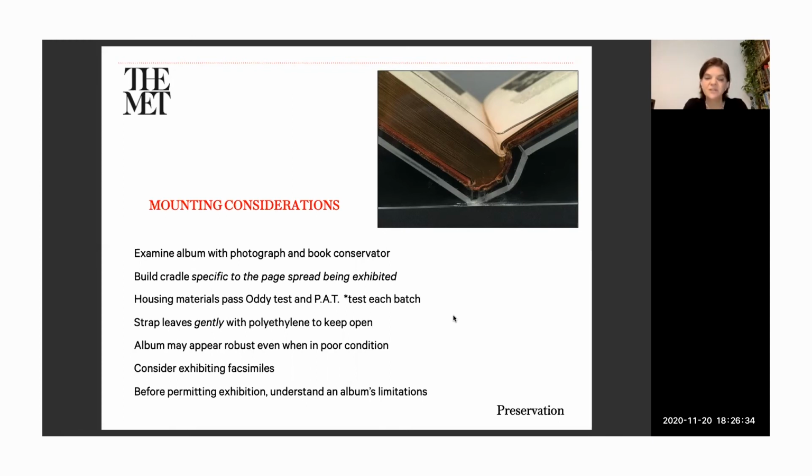In a situation like at the Met, the photograph albums are held in art collections most commonly. And throughout whatever sort of collection, oftentimes albums are not viewed regularly. And whether they're housed or not, they may appear very robust. Yet an album, because it's this dynamic object, has a lot of structure and movement that's asked of it.